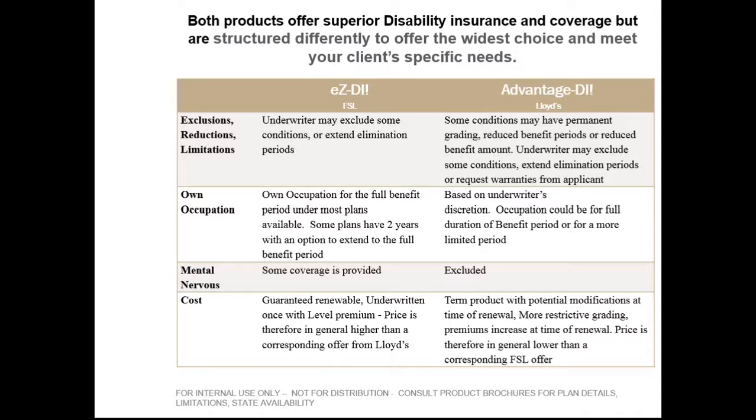When it comes to mental and nervous, and this is a hot topic within especially the impaired risk that we deal with, given the nature of traditional declines with mental and nervous, on the Lloyd's it's going to be totally excluded, so we are not going to cover anything. On the EZDI plan, we will offer some coverage, and basically it's going to be a 6-month benefit period and will provide 50% of your benefit. So there is some coverage there.